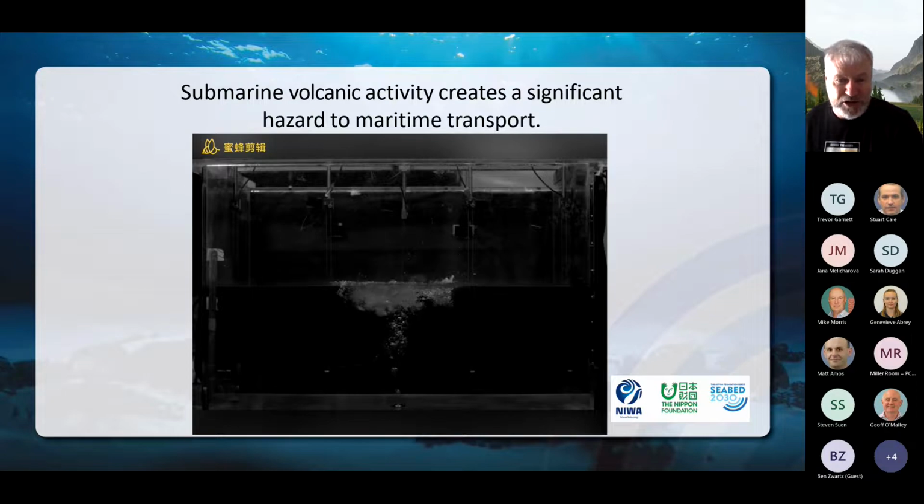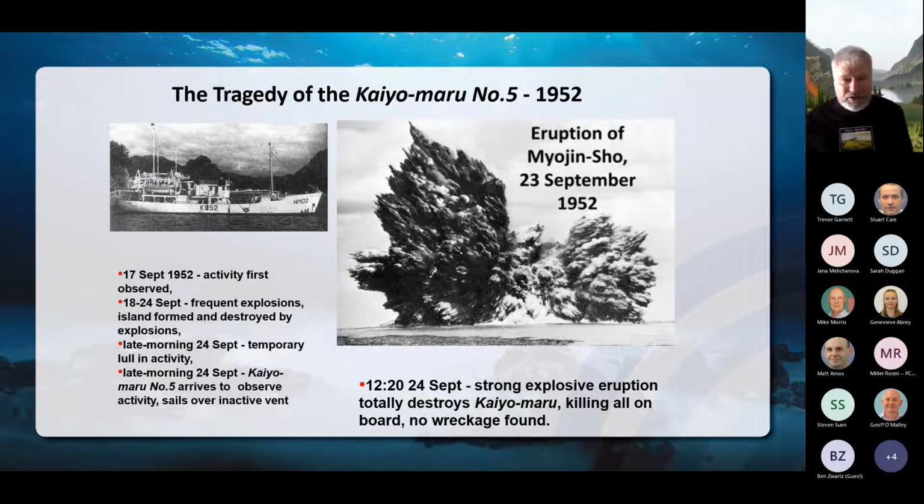So that's why the Tangaroa chose not to approach inside the caldera itself or too close to the summit. And there is background to this. In 1952, the Japanese lost one of their research vessels that went to investigate an underwater eruption. And basically, it happened, coincidentally and through bad luck, to sail right over the top of the vent when it erupted, and they lost it with all hands. So these things have happened in the past, and we're certainly mindful, when doing any sort of surveying of active volcanoes, about what sort of risks there are to the vessel and to the people on board.